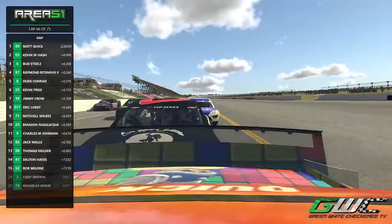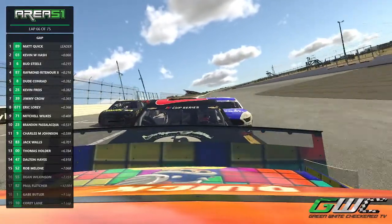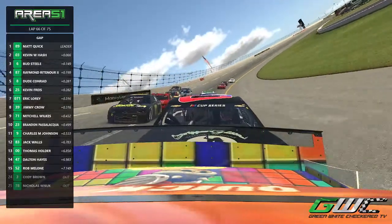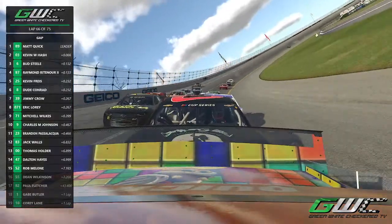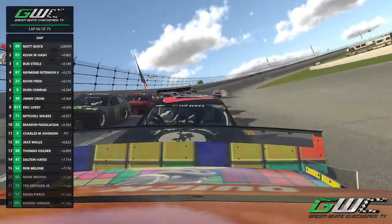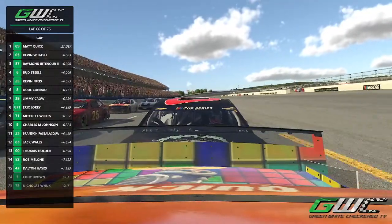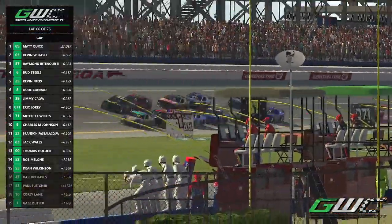Yeah, Gabe Butler was looking to the top side there and had some help, and somehow he got shuffled all the way to the high line. He's going to follow the back. Which may not be a bad thing if I'm that one car. You still have to try to stay ahead of the 10 though, unfortunately, to try to get that lucky dog position. But they're at 10 to go here, coming to 9 to go. I think those sandbags were released though.